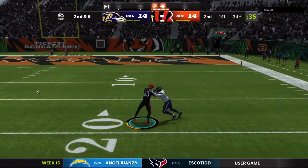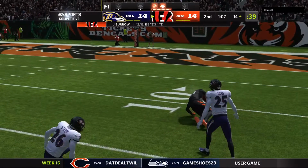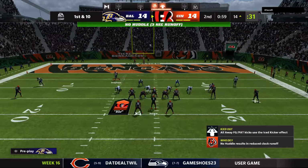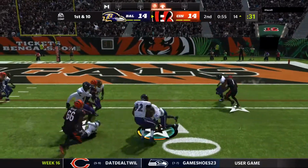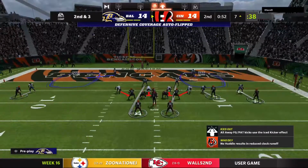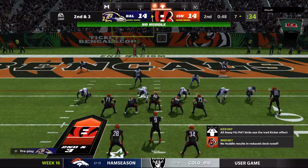Meanwhile, Burrow's throw here into the hands of Boyd. And he's going to be taken down with the first down at the Ravens' 14. There's a 1st and 10 at the 14-yard line. From the gun to give to Mixon. And he's taken down at the 7 after a gain of 7. A good run got 7 on first. Here's 2nd and 3.